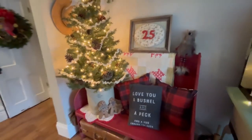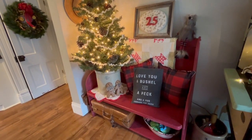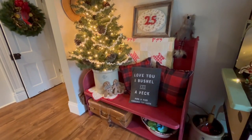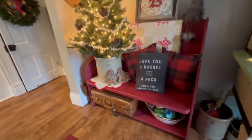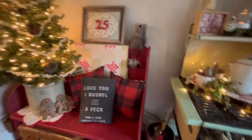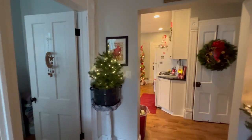Now, I don't know if you can really see it with all my junk, but the bench I also got at Goodwill. It's probably been about 5 years ago now. I got this bench and I painted it red. It's been perfect for in here. And the old suitcase. I'm getting off the Christmas stuff though. Oh my God, look at all the junk. But there's a crock full of cookie cutters too. So, okay, let's see.